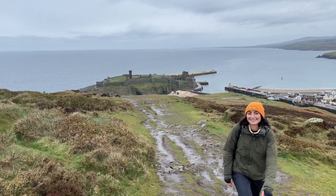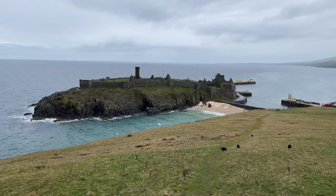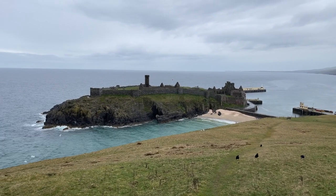And then the sun came out, which is glorious. So yeah, it was really, really nice. There was this little cove next to the castle, which had stunning water.